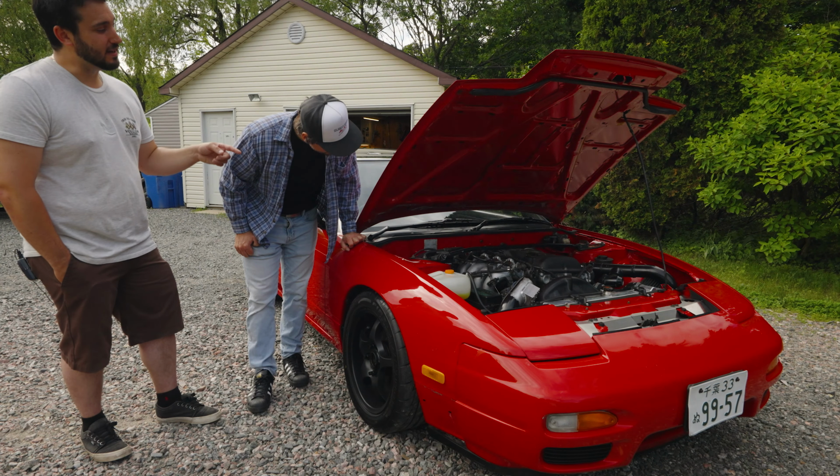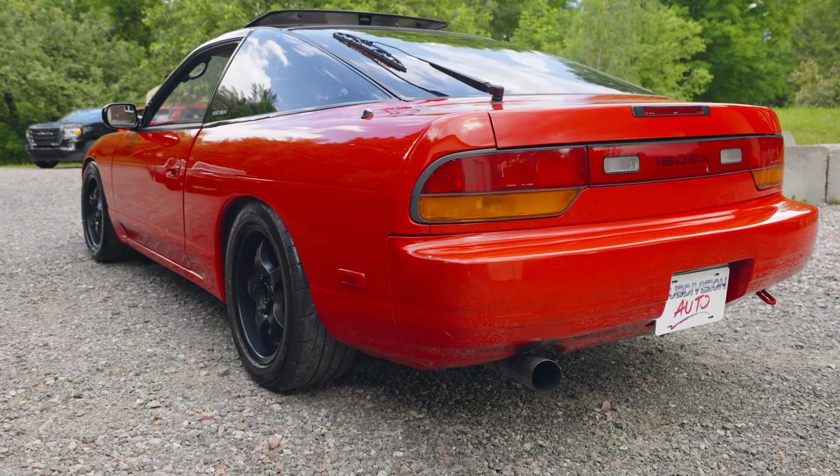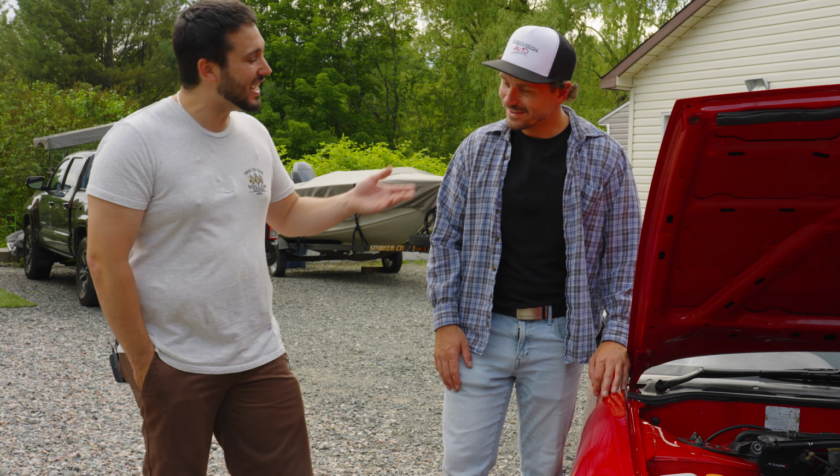Very nice. Put some HKS cams in it, so it's stage 2 cams, so it brings a nice idle to it. So the camshaft change is what gives you that nice idle sound. Yeah, definitely. Like the V8s, but it's a 4-cylinder.